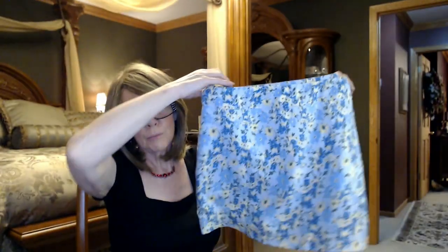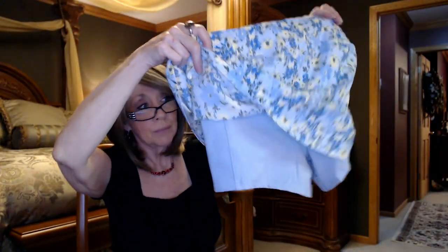But this is super cute. It's super comfortable. It does have these nice blue shorts underneath. It's a nice stretchy fabric, super, super soft, super comfortable. It is dry clean only, so if you are interested in this, keep that in mind. It does have just this little elastic right here, so I don't know.